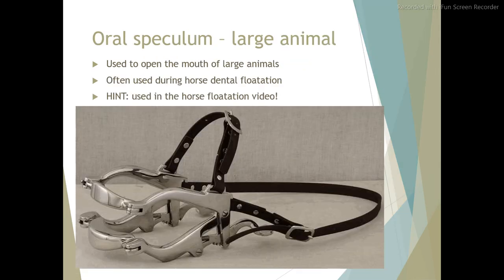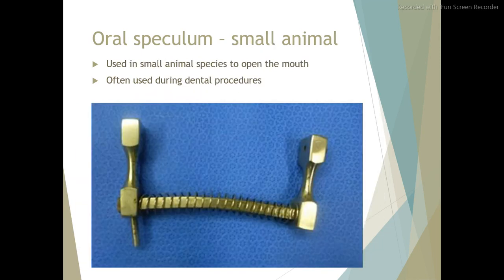Oral speculum, large animal. Used to open the mouth of large animals. Often used during horse dental flotation. Hint, used in the horse flotation video. Oral speculum, small animal. Used in small animal species to open the mouth. Often used during dental procedures.